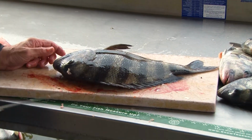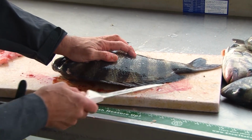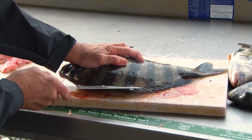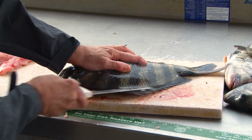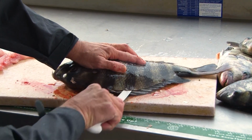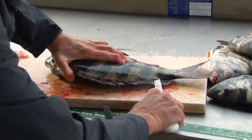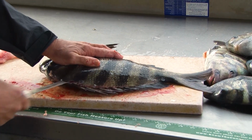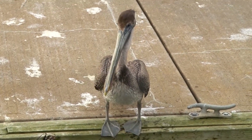A lot of people get intimidated when they start to clean a sheephead because they're tough to get into. But if you start right here, there's a slot that their dorsal fin slides into. You can just start right there. Get your knife inside, follow it right down the middle of the spine. That'll help you get it started. Definitely a secret to cleaning sheephead.